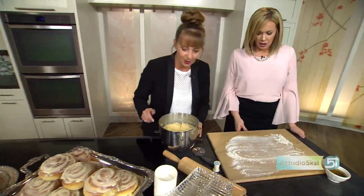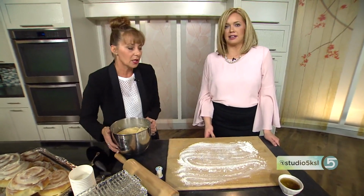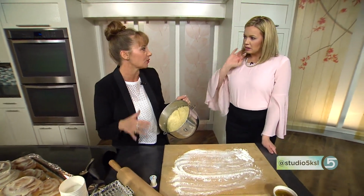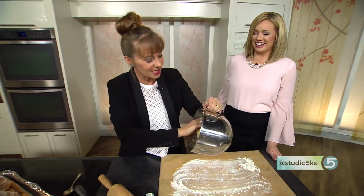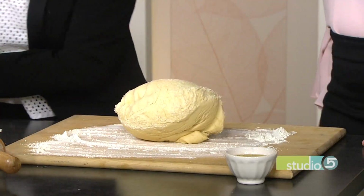Okay, so cinnamon roll, this is like a fail-proof cinnamon roll recipe. That's what I need. I can't take credit for it, even though I add butter instead of oil, but it's my sister's. Even though I've made it mine, it's kind of my sister's. It's my sister and her mother-in-law's. And it's just the most beautiful dough.